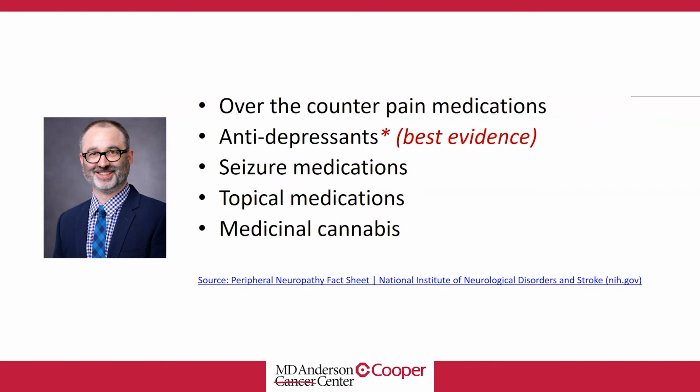Another way that people will use medicinal cannabis is topically. So there are some topical preparations of medical marijuana that you can get at medical marijuana dispensaries. Those are, I would say, hit or miss. Some people find them very helpful and others don't. Again, the scientific evidence for it is not great, but some people find it helpful and others don't.